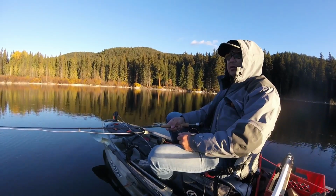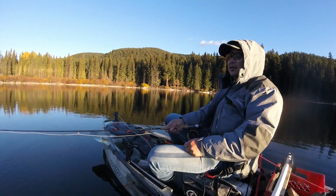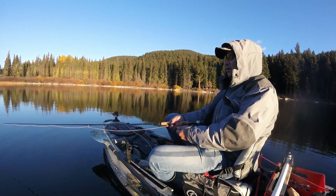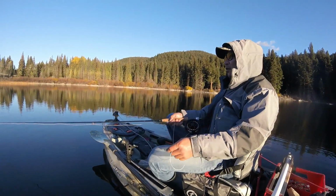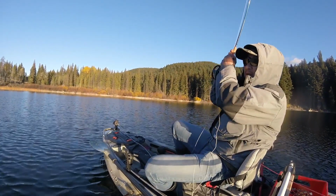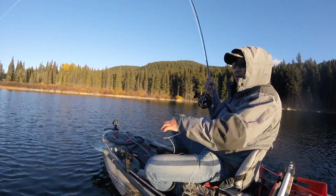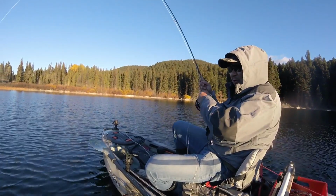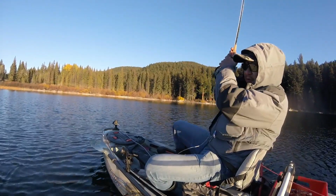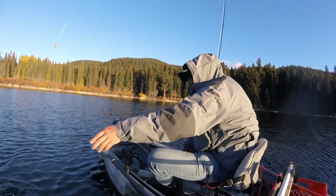This is a good school. I cast to the same spot and it has already produced 3 fish. In the same spot, same distance. So I was thinking maybe there's a school there. Oh yeah. Looks like a small one. Oh, not very small. Fairly small.